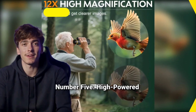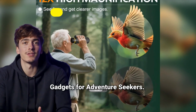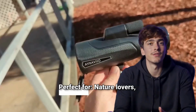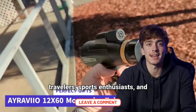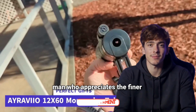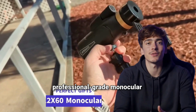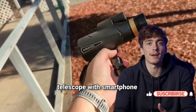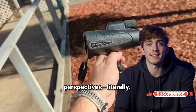Number 5. High-powered monocular telescope, cool gadgets for adventure seekers. Perfect for nature lovers, travelers, sports enthusiasts, and photography buffs. For the young man who appreciates the finer details of the world around him, a professional-grade monocular telescope with smartphone compatibility opens up new perspectives, literally.